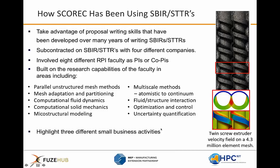To date, we've worked with 4 different companies as the lead on SBIRs and STTRs. Those projects have involved 8 different RPI faculty as PIs and co-PIs, and is built on their research expertise in fields such as parallel unstructured mesh methods, computational fluid dynamics and solid mechanics, microstructural modeling, multi-scale methods, MD to finite element continuum, and some including finite temperature aspects, fluid structure interactions, optimization and control, and more recently, uncertainty quantification.